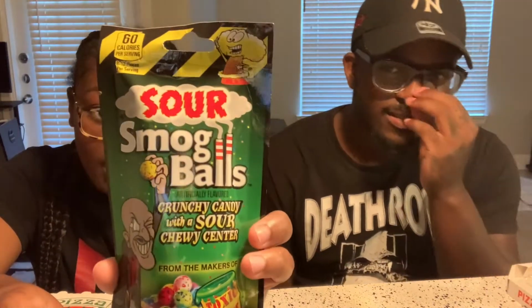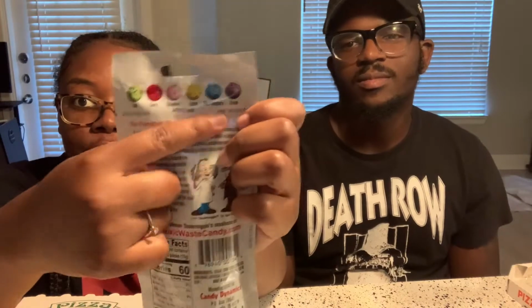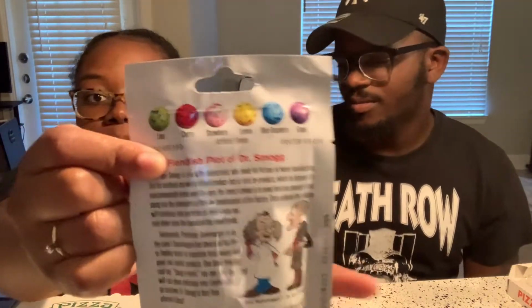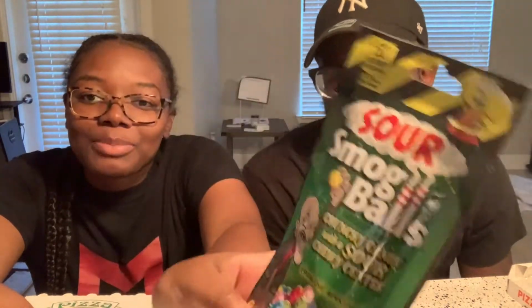I know y'all probably like, what if it's a tie? Your girl thought about it. Bam. These ain't gummy, but they're sour. One of us is going to give the other one of these, and we have to guess which flavor it is. That's only if there's a tie, because I really don't want to eat these. Or if we have extra time, we might eat one today.